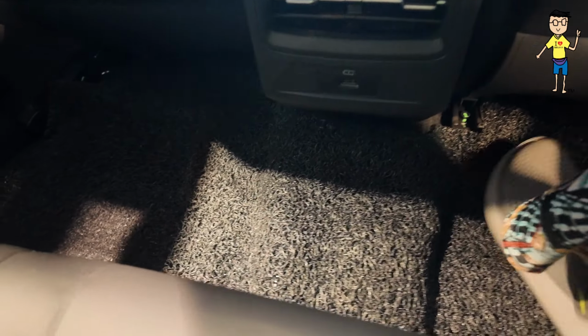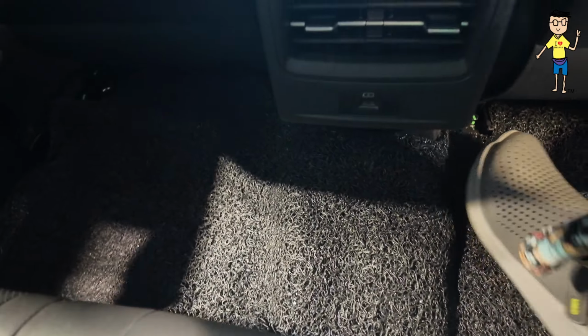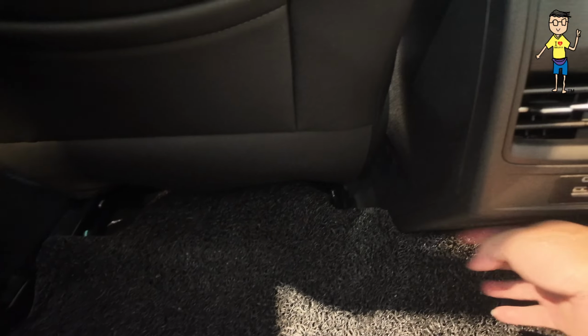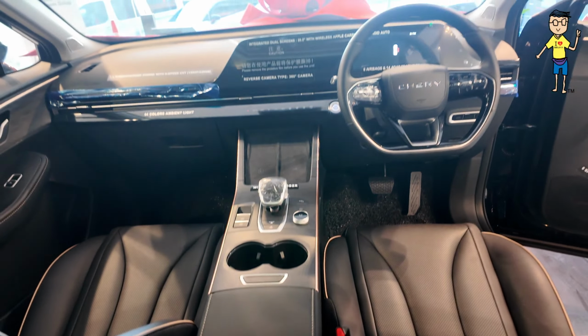Floor is almost flat. Check this out, almost flat. This is my shoe. And then you get an aircon vent, you get a USB-A. What do you have at the bottom? Nothing. So this is the front.